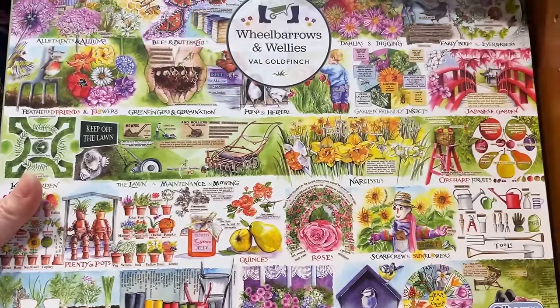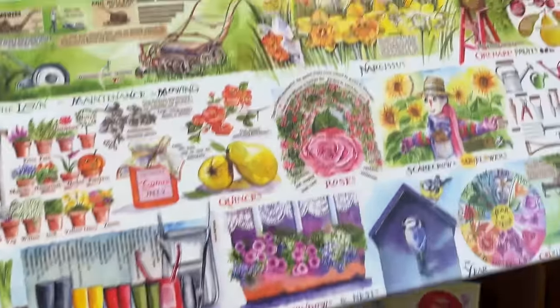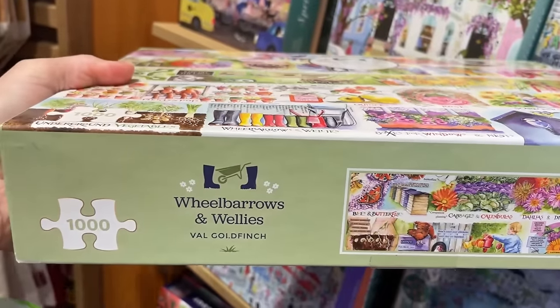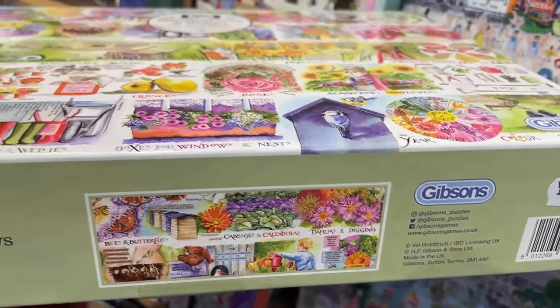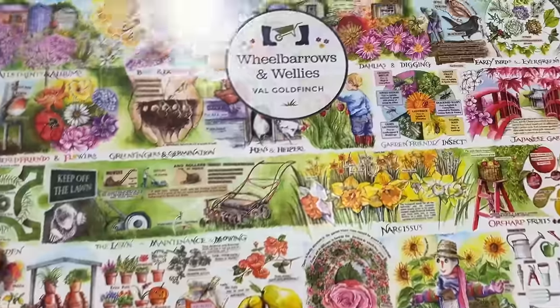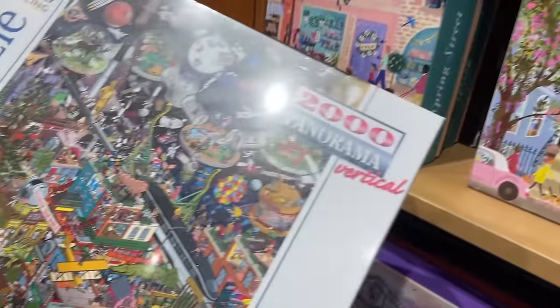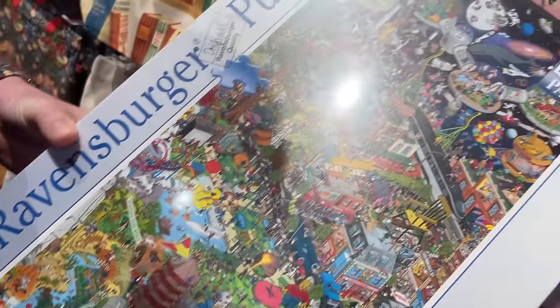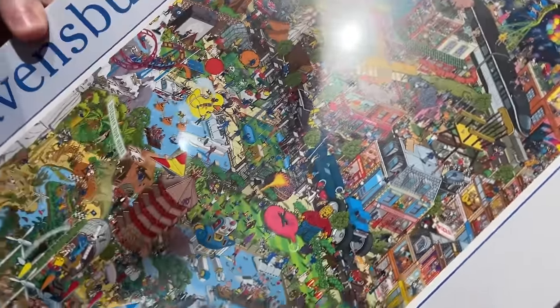I love this. And then we have this puzzle here, Wheelbarrows and Wellies, which wellies are rain boots, right? Wellies and boots, yeah. This is a Gibson as well, £15.99. This is a nice image though. That's fun for all you gardeners out there. And then we have this massive Ravensburger box here. This is a 2,000 piece vertical panorama.